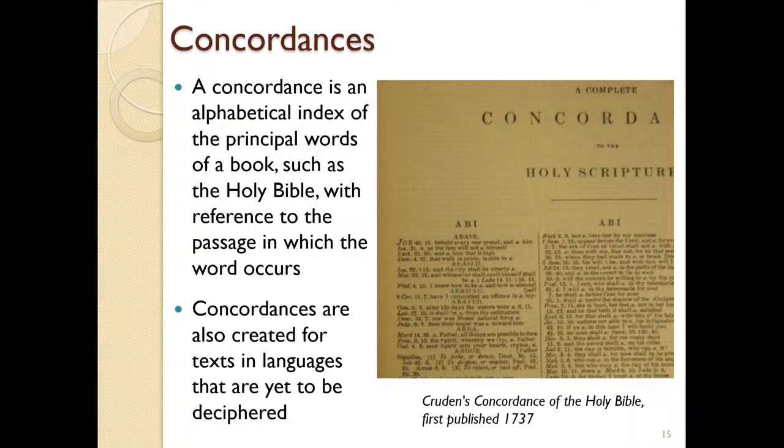Concordance as a biblical root, it's an alphabetical index of principal works with reference to the passages in which that particular word occurs. In case of Indus script, concordance has a different meaning. It is created for a particular sign to indicate in what text and in which position of a text that particular sign occurs.